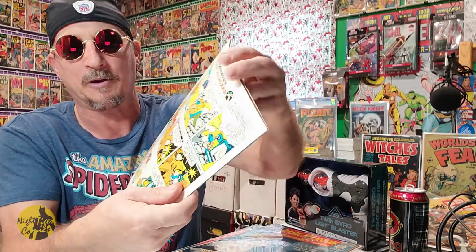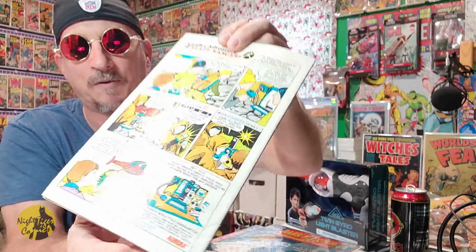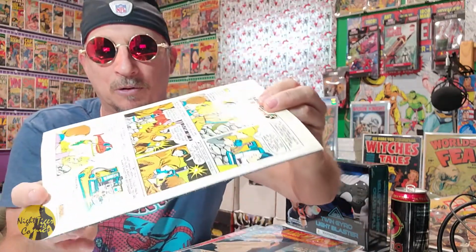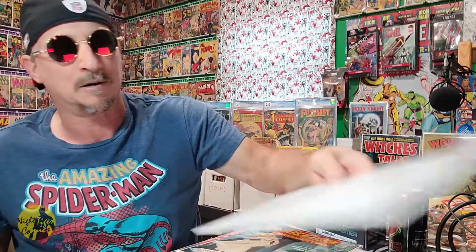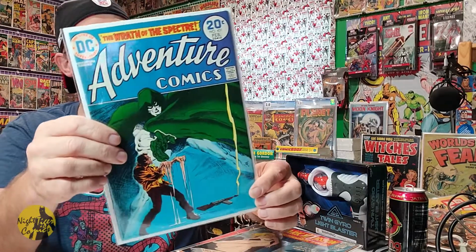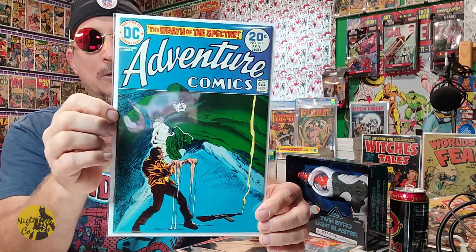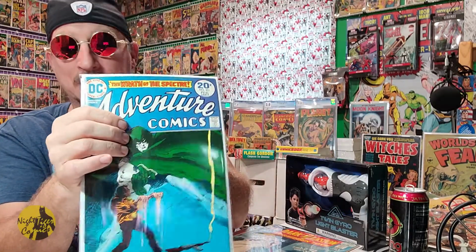You can see it's not a bad copy at all. Actually, it's much better than I thought it was. But I just always felt like this book is so cool that I wanted to upgrade it. And I'm going to put that in a Mylar. So I found one on eBay. This is like a 9.2 for $22 with tax and shipping. Because now eBay's charging anyone who lives in Florida tax.